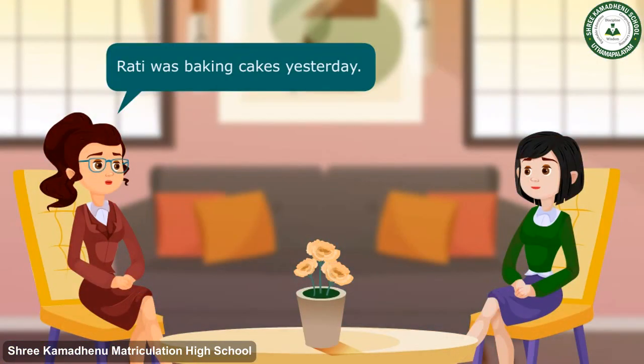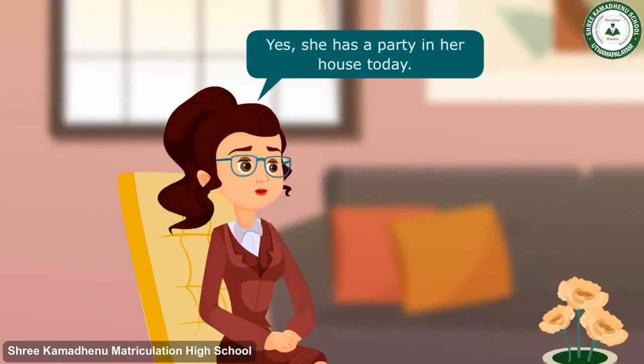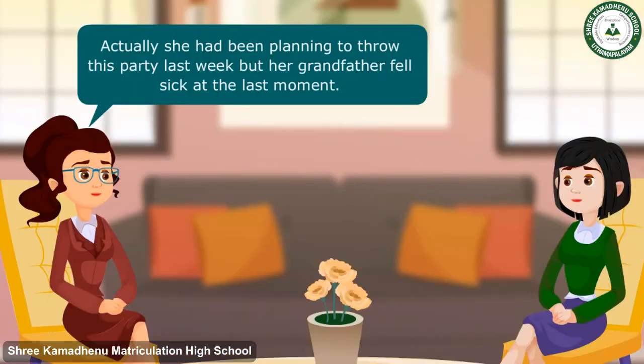Rati was baking cakes yesterday. I went to her house at 5 p.m. and she had been baking for 3 hours then. Yes, she has a party in her house today. Babita had been waiting for this party for a month and now she's not in town. I know, Rati wanted to invite Babita. Actually, she had been planning to throw this party last week, but her grandfather fell sick at the last moment.